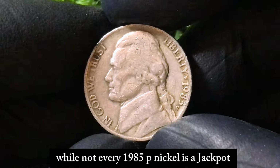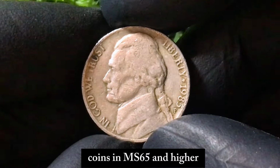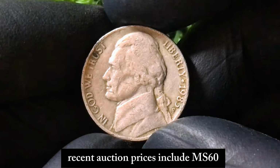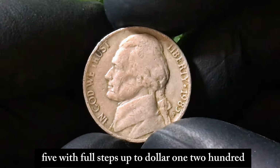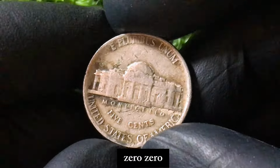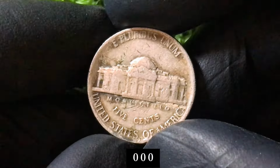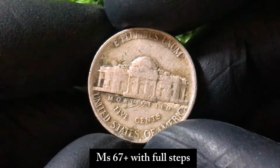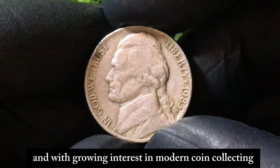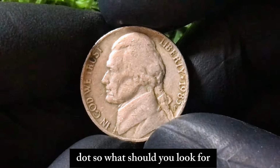Let's talk numbers. While not every 1985 P nickel is a jackpot, coins in MS65 and higher have been consistently appreciating. Recent auction prices include MS65 with full steps up to $1,200, MS66 $5,000 to $7,000, MS67 $10,000 to $15,000, and MS67 Plus with full steps, a record sale at $679,000. With growing interest in modern coin collecting, prices continue to climb.